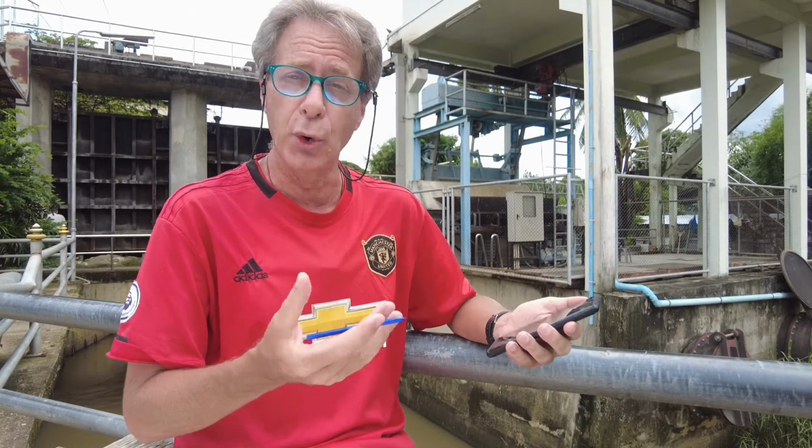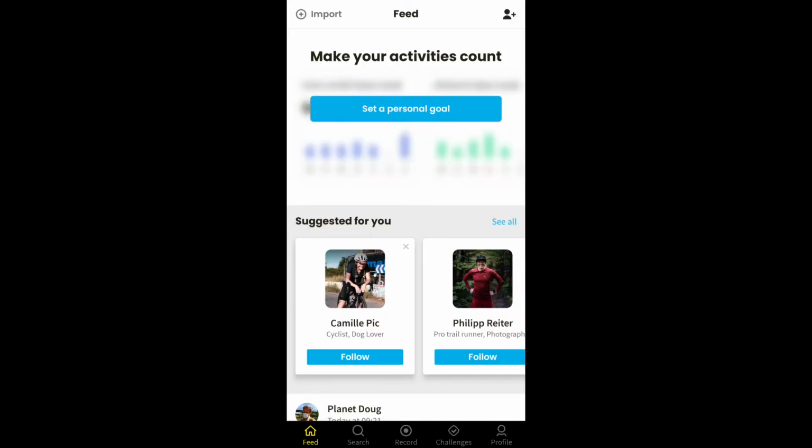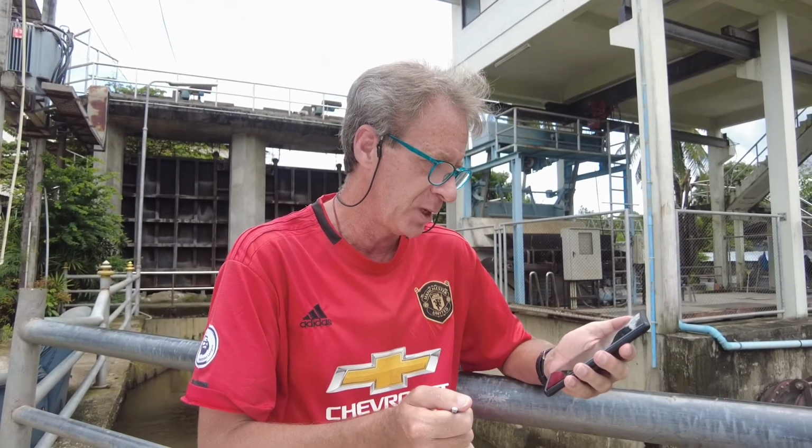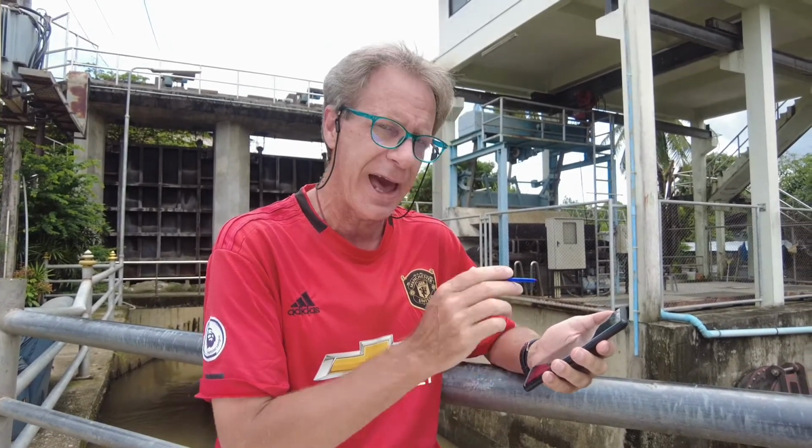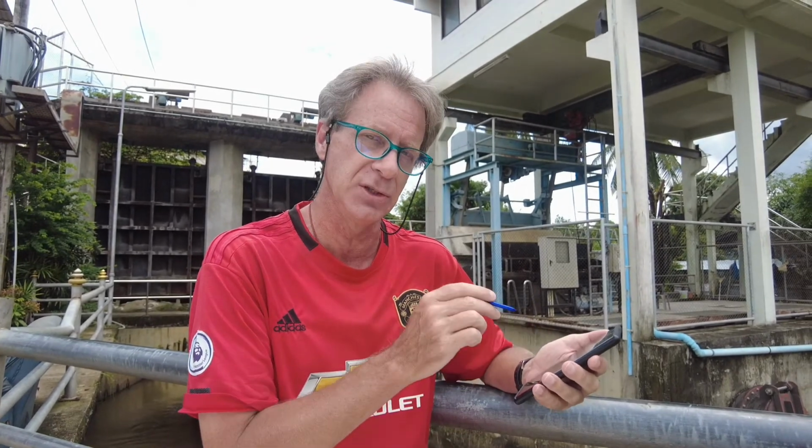I expected record to be this big red button in the middle of the screen, but it's actually not even there. In fact, what you're looking at is your feed, and it has a big blue bar at the top there that says set a personal goal. And this comes up all through the app, where it keeps prompting you to set goals for yourself, to set challenges so that you can track your health and fitness, see whether you're achieving your goals. And this comes up all the time. And I find that a little bit annoying because I don't want to do any of that. And it feels like I have to do it. It looks like I have to set a personal goal in order to get past this screen. But I found out in my learning curve, you don't.